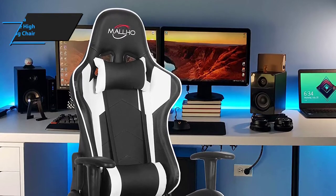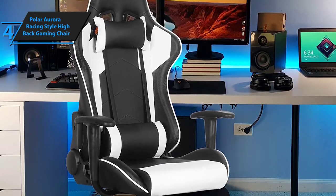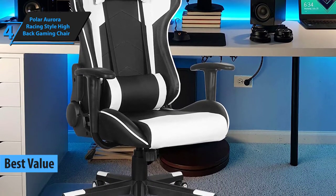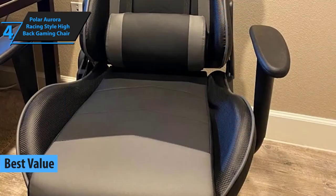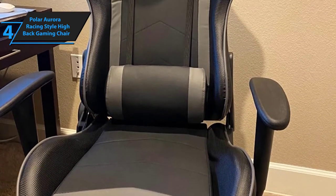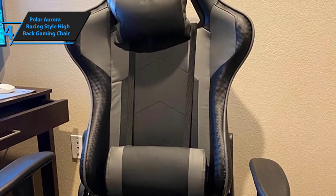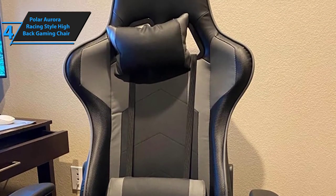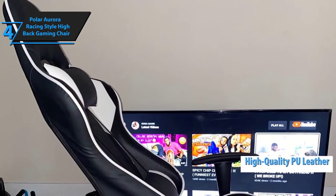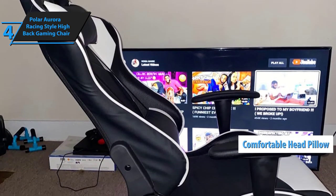If you want to get the best value for money, the top bang for the buck, we recommend the Polar Aurora Racing Style High Back Gaming Chair, the best value budget gaming chair available on the market in 2020. The multifunctional gaming chair has an ergonomic design that perfectly follows the natural shape of the body and back, thus extending the entire length of the spine, supporting the shoulders, neck, and head. Specially designed to make users feel as relaxed as possible, it comes upholstered in high-quality leather with a very comfortable head pillow, as well as a pillow for the lumbar spine.